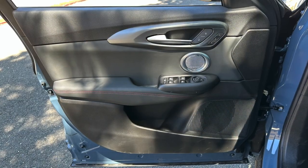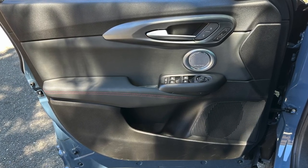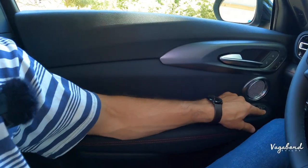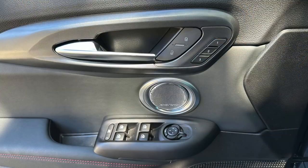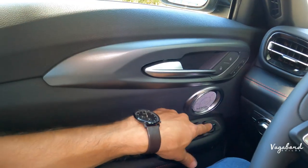Now, let's start talking interior, starting with the door panel, okay? If we come over to the door panel, we have a few things going on. We got that leather armrest with that red stitching, the control unit for your window and your side mirrors. These side mirrors do come automatic foldable by that button right there. Very tiny buttons there, so you have to be very careful of not pressing two buttons at once.